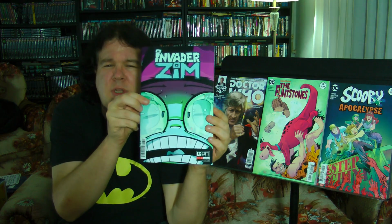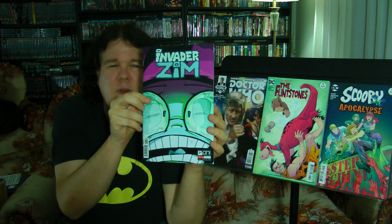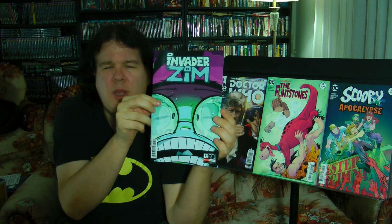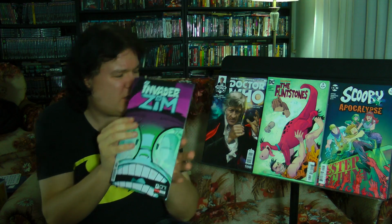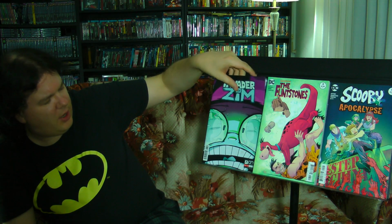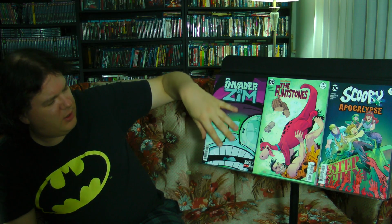And then we also picked up issue number 13 of Invader Zim. Very cool. I don't know how well this one's doing. I'm hoping it's doing fairly well because I'm loving it so far. Lots and lots of fun. Very true to the spirit of the animated series. And it looks like we're never going to get another animated series, so it's good to have Zim back, at least in comic book form.